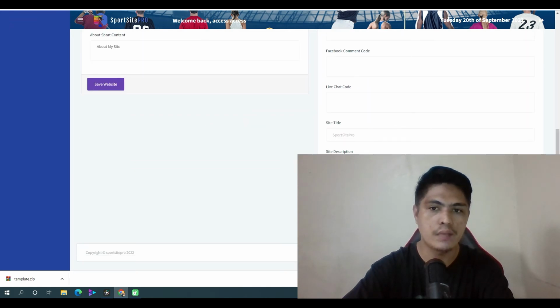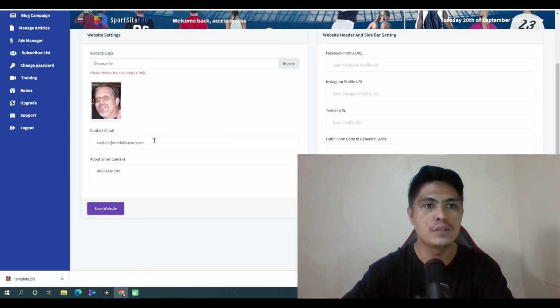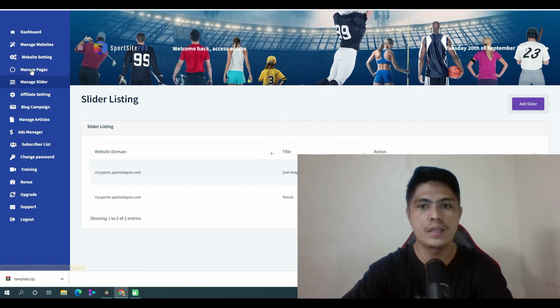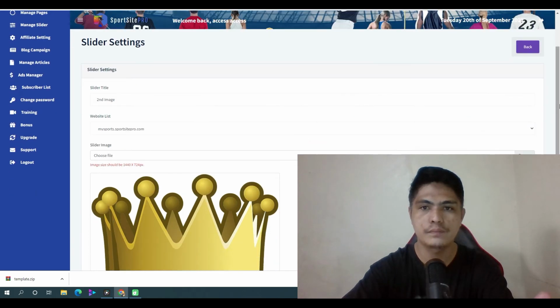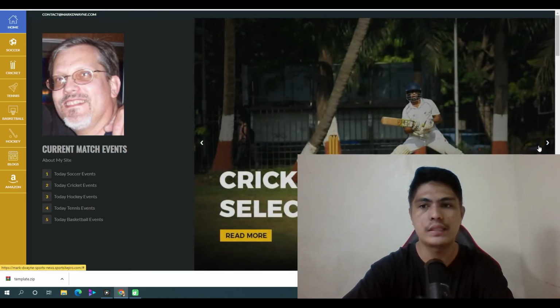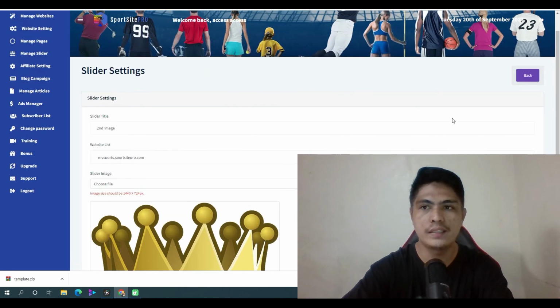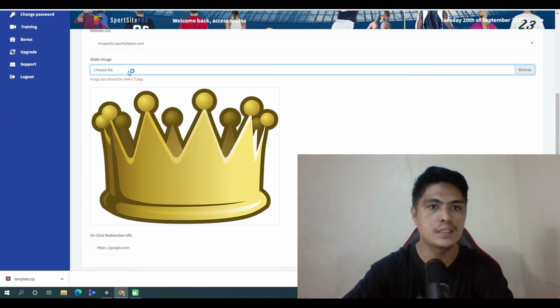And you can also add a favicon of your website right here, add your logo, and then manage the slider. This is where you edit the slider of your website. So let's say you wanted to edit the slider of this website. Alright, so this right here is the slider of your website, and you can edit that right here, right? You can customize this title right here, this list right here, and this image right here.